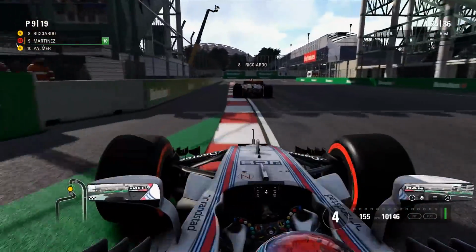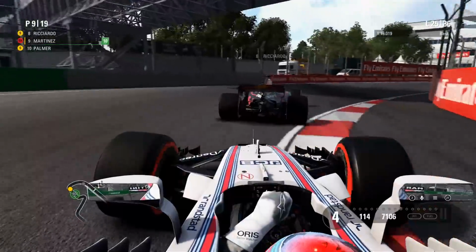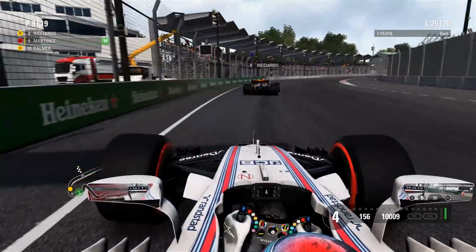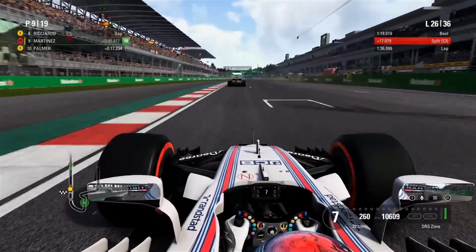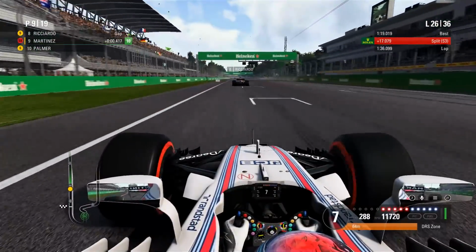So let's try and set up Ricciardo for a move. I've got loads of grip on these tyres, so I've got to put it to good use before these start to fade away very rapidly. So here we go. We're going to try and get past Ricciardo, first time of asking, and then try and hunt down his younger teammate, Max Verstappen.